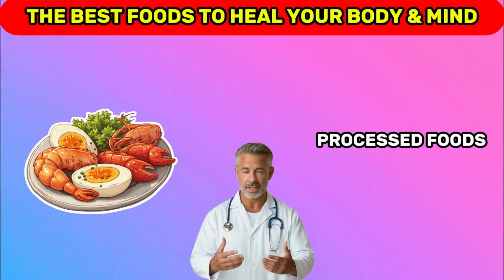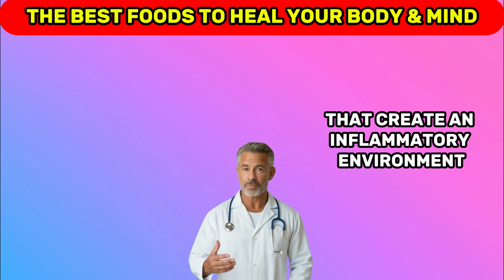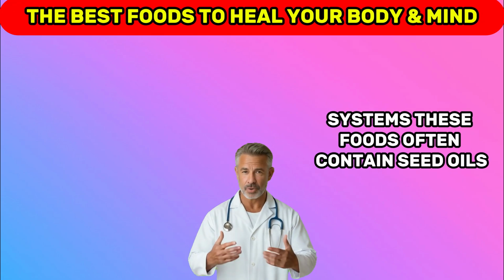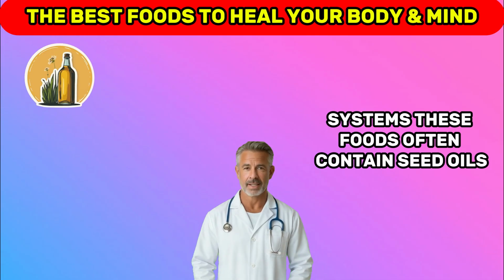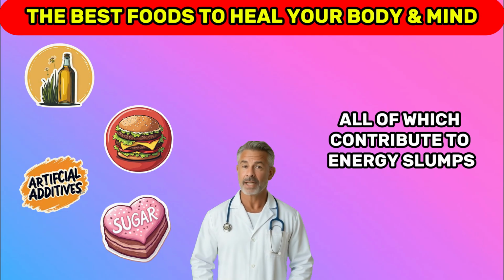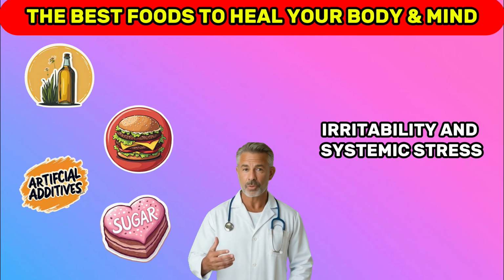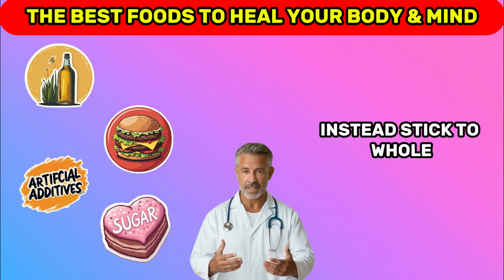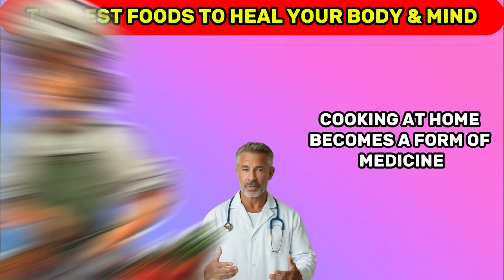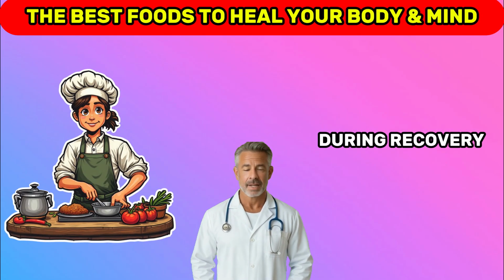Also, avoid ultra-processed foods that create an inflammatory environment and place an additional burden on your detoxification systems. These foods often contain seed oils, trans fats, artificial additives, and sugar, all of which contribute to energy slumps, irritability, and systemic stress. Instead, stick to whole, single-ingredient foods as often as possible. Cooking at home becomes a form of medicine during recovery.